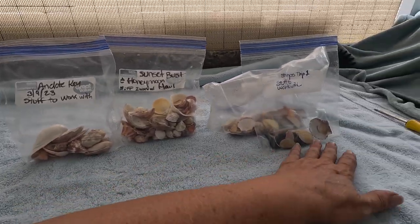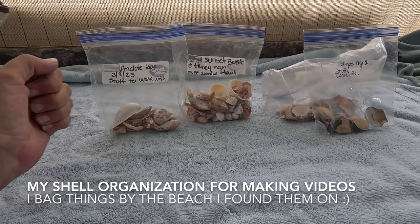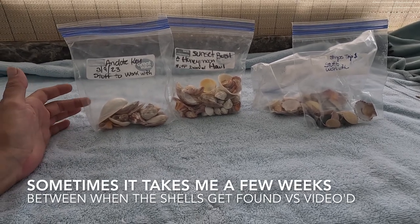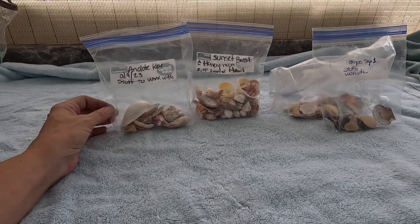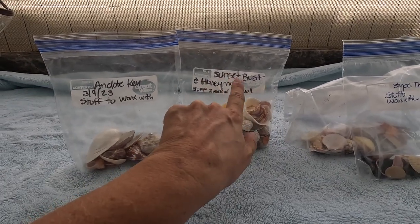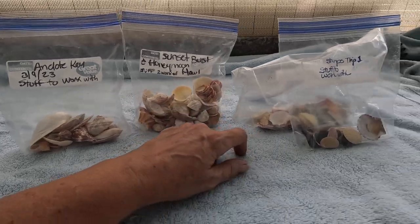See, I've got a towel laid out. My bags are labeled. See, I have kind of a system. I don't get a chance to often bring stuff home, work with it that day, clean it, drill it, everything. Scheduling wise it doesn't work out for me, because usually after I go to the beach, I'm quite tired. And I need some downtime, some rest time, offload the camera time. So I have stuff in bags and I label them. And you'll see here, Anclote Key. And this one's called Sunset Bust and Honeymoon Haul. You guys haven't seen that video yet, but I hit two beaches in one day there and got quite a nice selection of stuff, especially Littles.